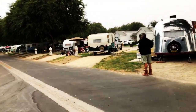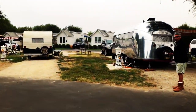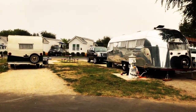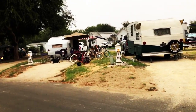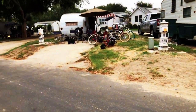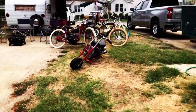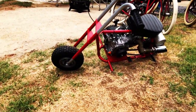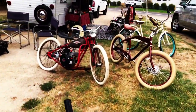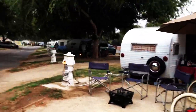Neat stuff. So people are starting to have breakfast. We'll probably talk to a few people as we walk through, enjoy ourselves. There's a lot of bikes and motorcycles, mini bikes. Let's take a look at this mini bike over here. Good morning. Yeah, that's pretty cool. Neat stuff. And people come up and sell these.